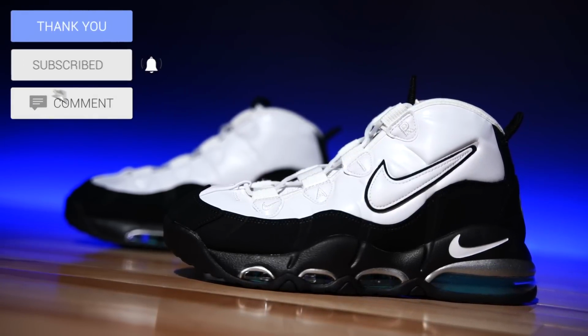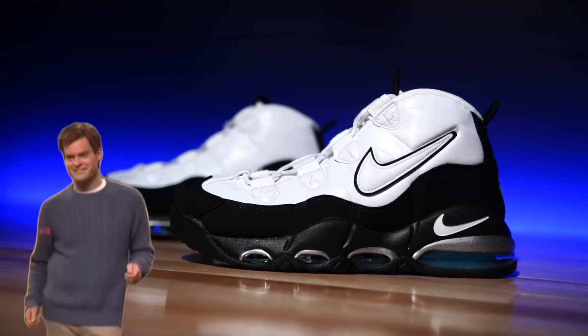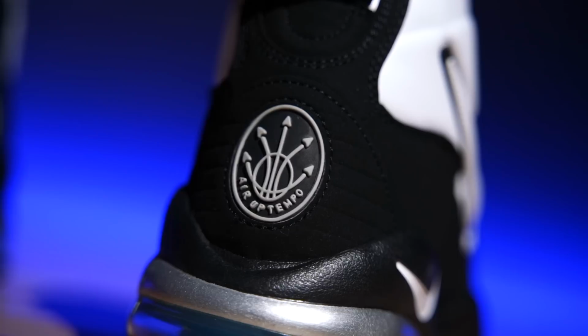These things are just, these are sick, dude. I really love these. I don't think that I would wear these anymore, I will say that, but every time I see them, this was a vibe, dude. Air Max and Uptempos were a big deal in the 90s. I mean, just look at that logo. If that doesn't slap you in the face full of nostalgia, I don't know what will.